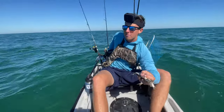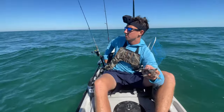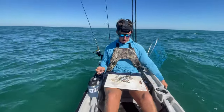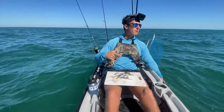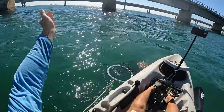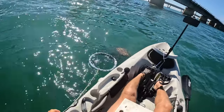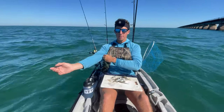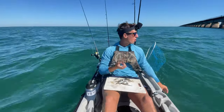Since it's my first time fishing the 7 Mile Bridge, we're gonna take it pretty slow here. We're just gonna start off plain and easy, throwing some pilchards out underneath this bridge. The reason I picked this spot, you can see there's a section that either cut out or fell, and I'm hoping it fell where we got some structure there. It's also around 11 feet deep right here, which is almost as deep as this bridge gets without going all the way to Moser Channel.